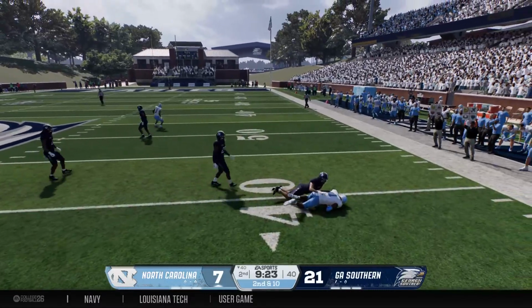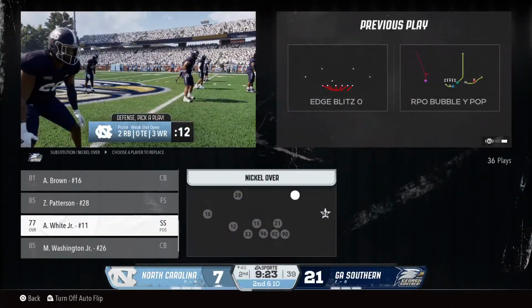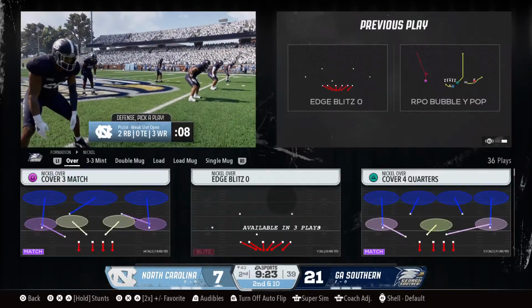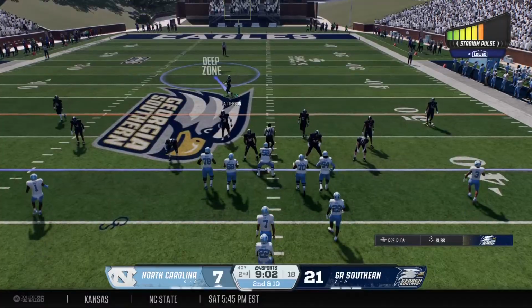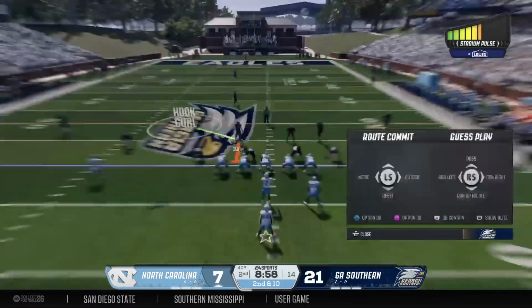Caught behind the line. It's Shep. And he was fortunate not to lose yardage on that play, able to wedge it back to the line of scrimmage. Well, the offense is trying to get a big-time playmaker the ball out in space quickly with the wide receiver screen, but the defense is having none of it.